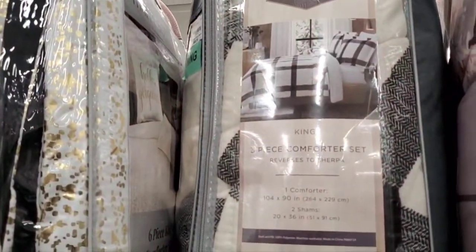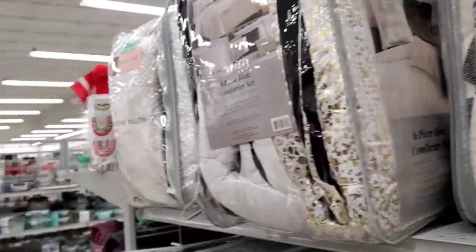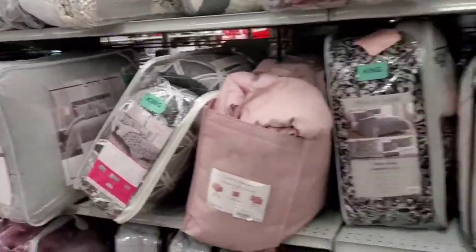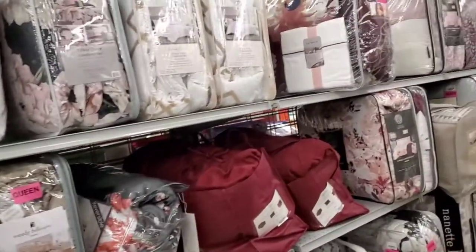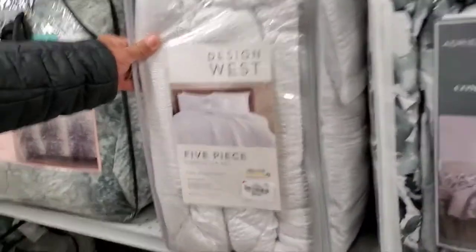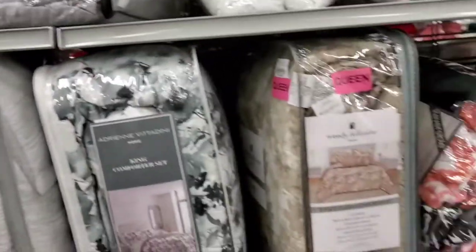This is London Fall 3-piece comforter set, black and white. Then you have you some Hello Gorgeous with the white and gold. I'm still holding on to the pocket. I'm still on the hunt for one like we had before. Mm-hmm. That's only $40, so I know that wouldn't be as plushy as that one probably.